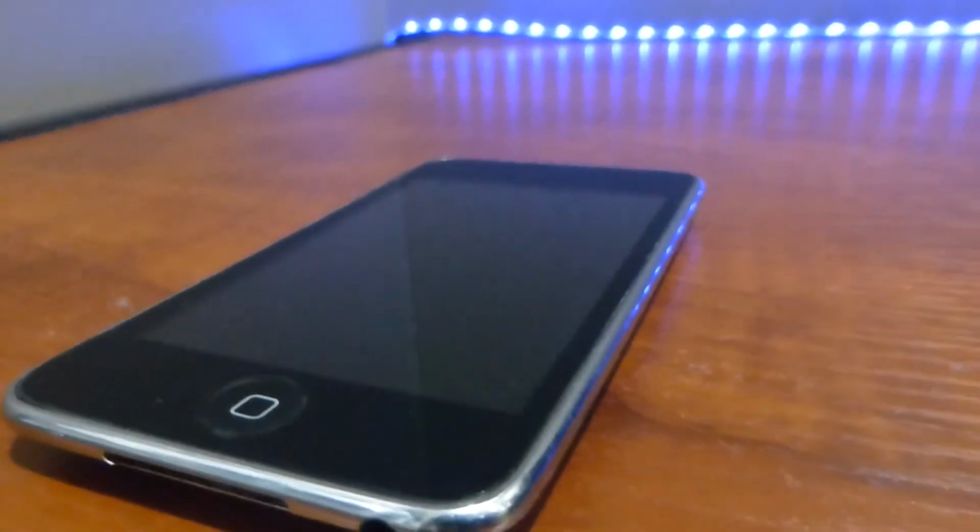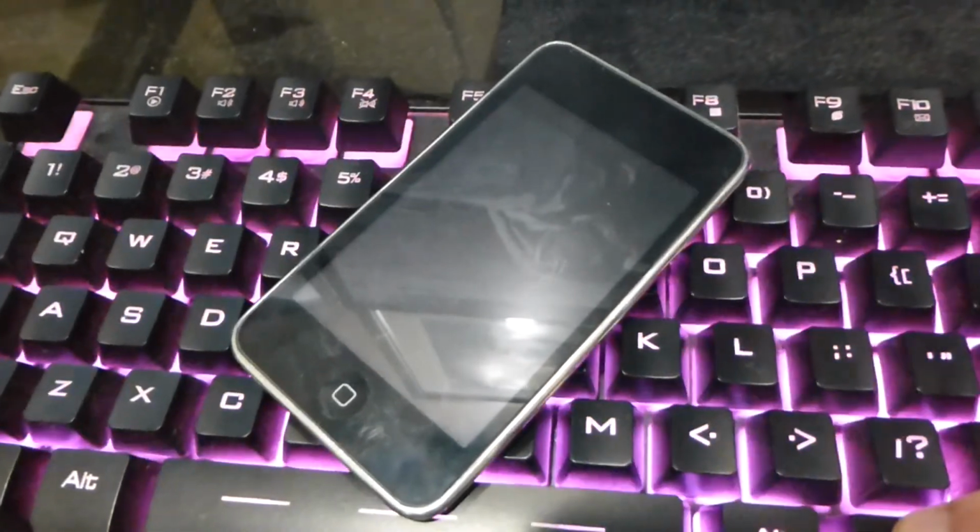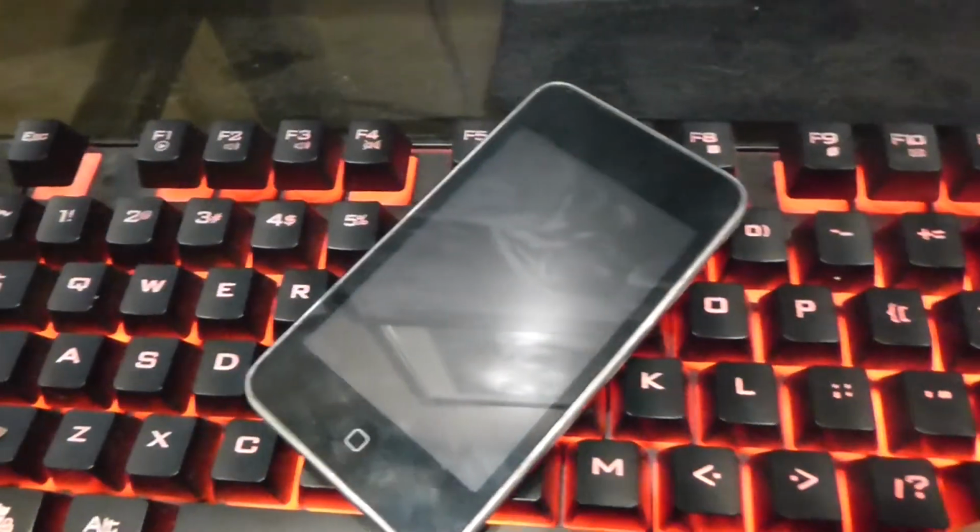If you guys have any other concerns or questions, or want me to test something on it, definitely let me know down below. I'll be glad to do that for you guys. And if you want to see a comparison between the 2nd generation, the 4th generation, and the 5th generation, definitely let me know down below as well.